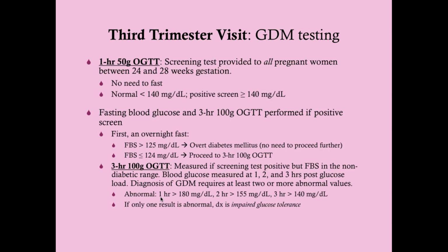So abnormal is considered at 1 hour more than 180, at 2 hours more than 155, or at 3 hours more than 140. So if only one result is abnormal, the diagnosis is not gestational diabetes, rather it is an impaired glucose tolerance, and we do not treat that like we do gestational diabetes.